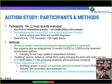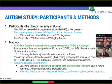To get a primary diagnostic variant, it had to be qualifying, but it also had to have data directly related to autism. And those are some of the ways in which that was done. So it wasn't just a variant in any gene, but a variant in a gene in which it had been published with a direct autism association. And all of this means that if it's called a PDV, a primary diagnostic variant, that variant is very highly likely not only to be related to the autism in that patient, but to contribute the bulk of the genetic causation, meaning that it's probably more than 50% of why that patient has autism is due to that one sequence variant.